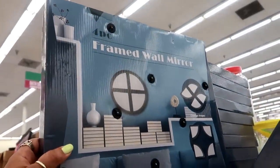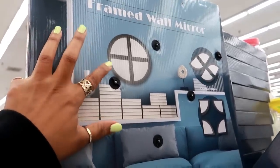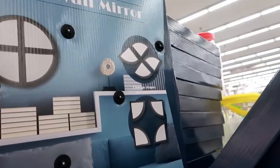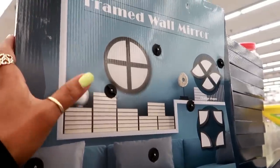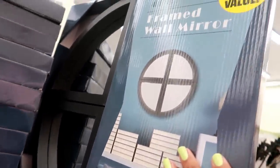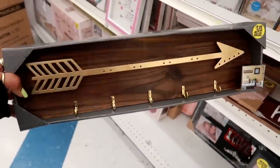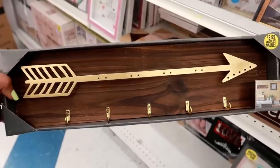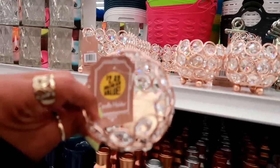Okay, what is this right here? Framed, 4-piece framed wall mirror. Oh, look. So you get that. They look like that, or you can change the shapes like that over there, or that. So it's basically a circle, but you can move the pieces wherever you like. That's not bad. This is $4.99. And then here you have this cute arrow, and it has hooks for you to hang stuff on, and that is $3.99. Oh, look, they have a smaller version of these. Wow, $2.49.